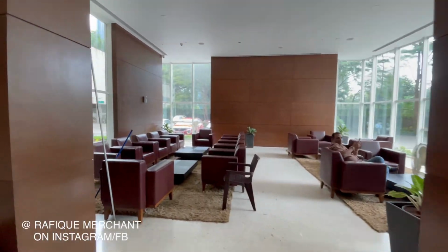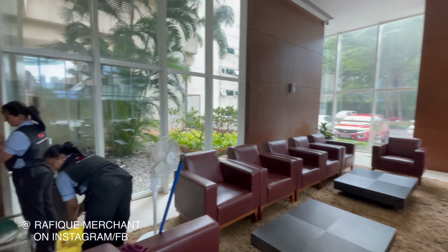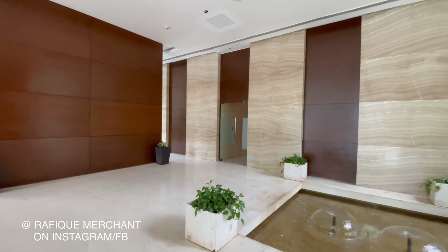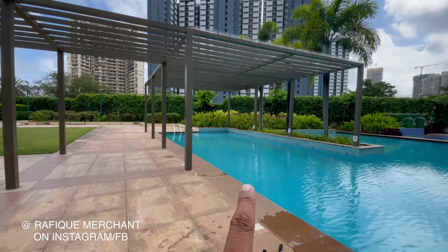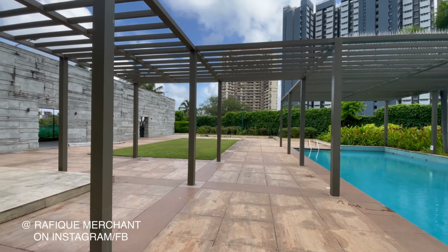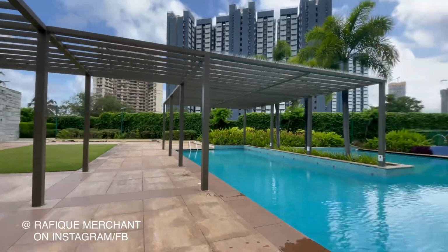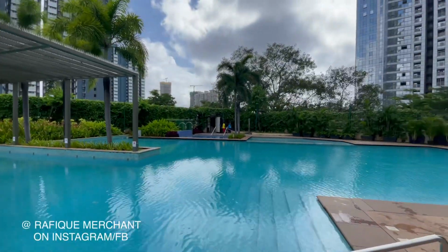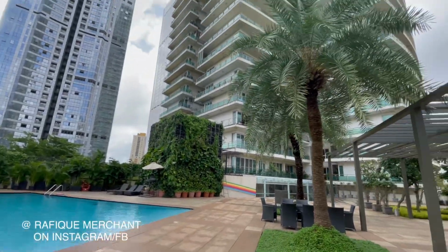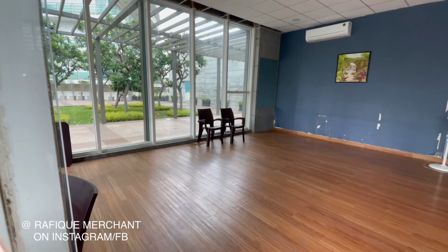You've got a waiting area as well, so if you have guests, you can make them sit down here. You've got elevators on that side. Let's go and have a look at the apartment and the amenities. So that's your pool area, big, wide, massive, with some outdoor open space as well. So you can party along the poolside. You've got a kids pool on that side. And that's a massive, lovely, gorgeous tower, Springs.